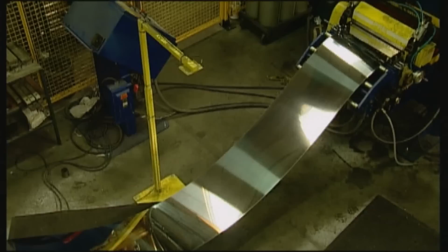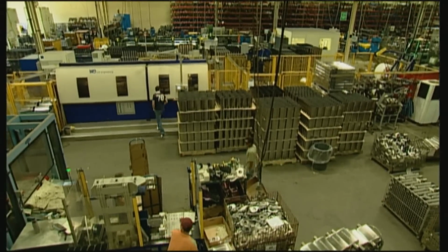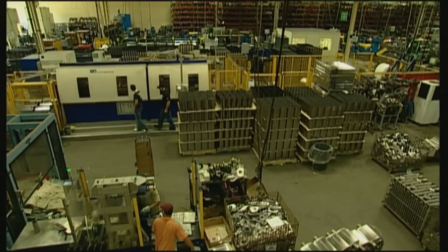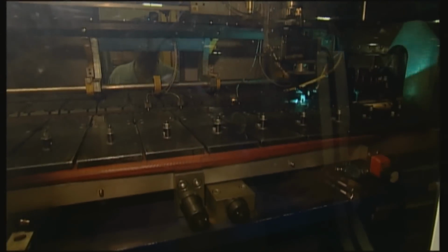Next department, muffler production. Now if you look inside, you can see through the window here. This is where it brings it in, and it's going to roll it. And there it is. It's ready to go. Okay, we're going to go down the line here, one more window, then it's going to start seam welding. There it goes, right there. Now it's seam welding the muffler.